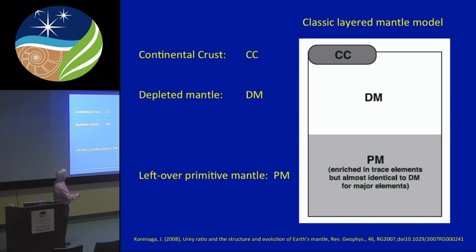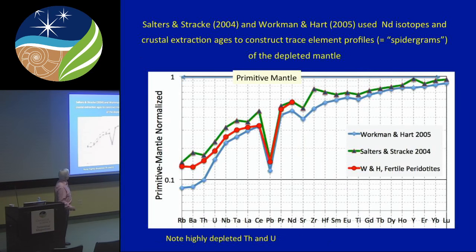Highly simplified Earth: depleted mantle, producing the continental crust and leaving some primitive reservoir. Now people have done this in a simpler way, with somewhat less mathematical artillery than Jacobsen and Wasserburg did, and I won't go into the details of that. They tried to figure out the actual chemical composition of that depleted reservoir.